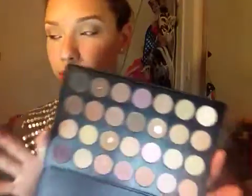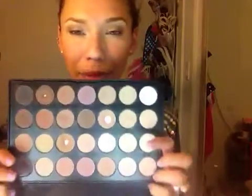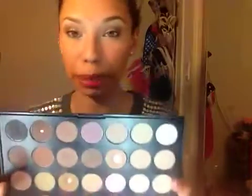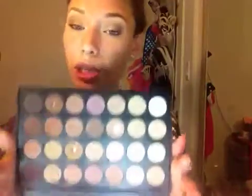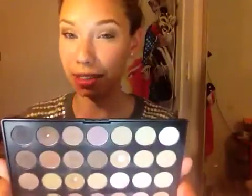But if you already have MAC colors, or have your colors from Sephora, like Urban Decay, you're probably not going to be reaching for these shadows a lot because they're not the greatest pigmentation, and also a little bit of fallout, a little bit of powder. So I don't recommend it for you, because then it might be a bit of a waste of money, just sitting around in your collection.